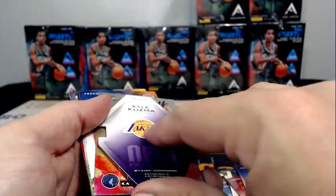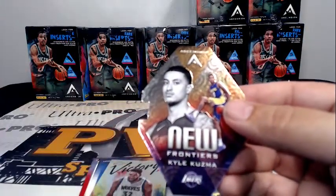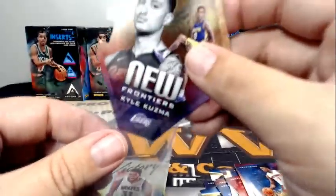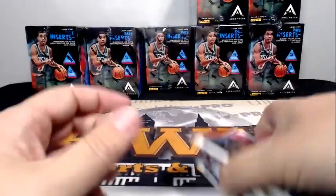We have, let me see if we can get this, another one of these die cuts. This is a New Frontiers Kyle Kuzma for the Lakers. Thomas M. Congrats. Karl-Anthony Towns, Thrill of Victory. Jamal Murray, numbered to 75. That does it for that box.